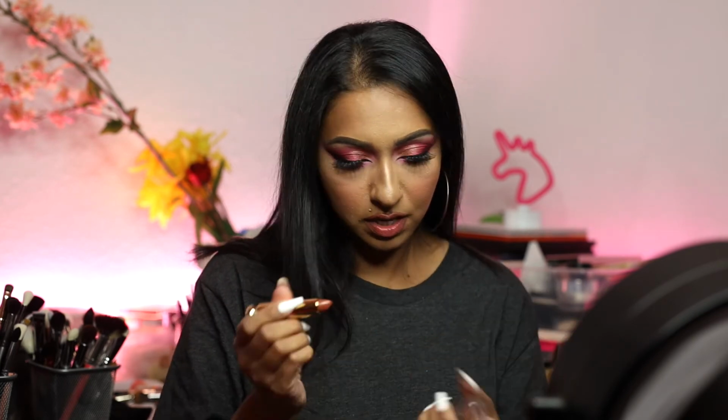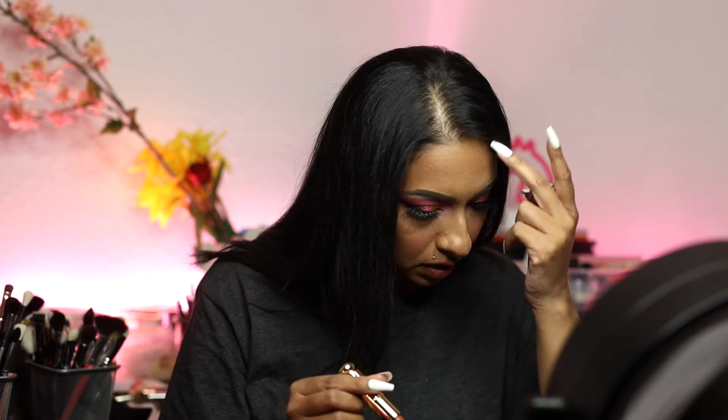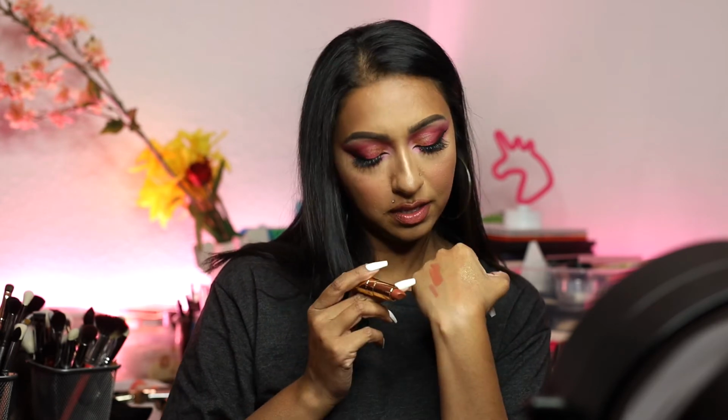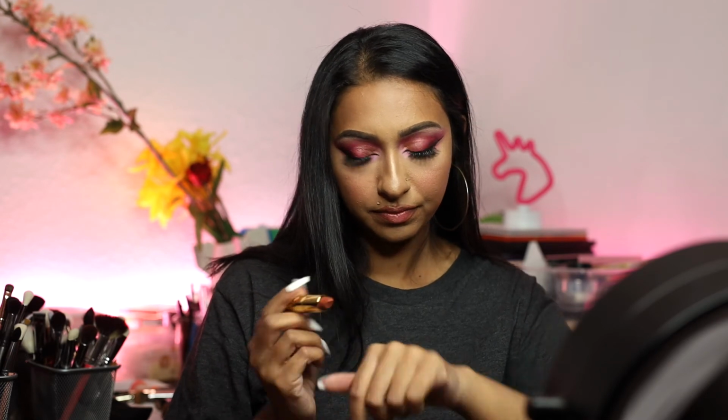Let's swatch this and wait, what color is this? And does it even say? Dulce. Dulce? Dolce? Oh, that's really nice. So this is the color and this is the lip liner. These two actually look like they could go really, really well together. And this is a satin finish.